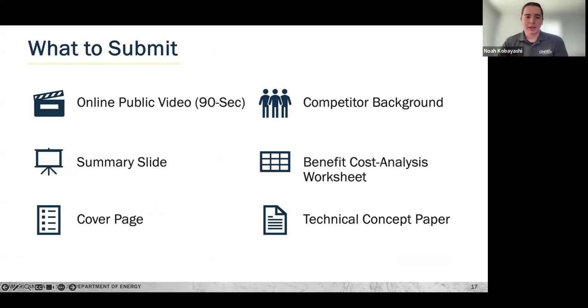Taking a quick look at the different things you'll be submitting for this prize, there's really 6 components here. The first thing is a 90-second video. We also are asking for a single summary slide, and then a cover page, a competitor background, a benefit cost analysis worksheet, and a technical concept paper. And I'll go into each of these in just a moment.